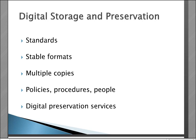And then thinking about the policies, procedures, and the people necessary to ensure that those files are accessible in the long term. You might not have digital preservation policies and procedures in place right now, and that's okay. If you're going to embark on a project like this, now might be a good time to think about digital preservation more broadly in your organization.